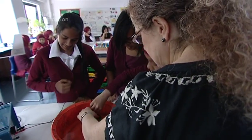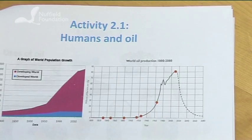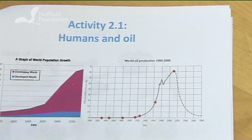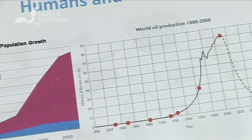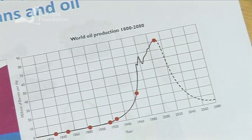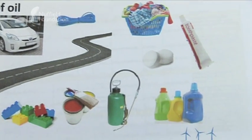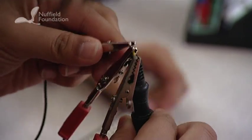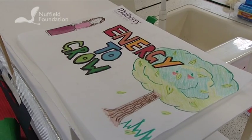For STEM Group 7, science teacher Sarah Elston has used the materials to introduce the theme of sustainability and closed-loop thinking. So on the first day, we used the introduction bit about the oil production and population growth and the comparison between the two. So we talked a bit about the fact that the oil was running out and the effect it would have on the world, and the fact that what we used all the oil for, so that we could introduce the idea of a closed loop system and apply it to what we were doing in this particular project of finding energy for growing.